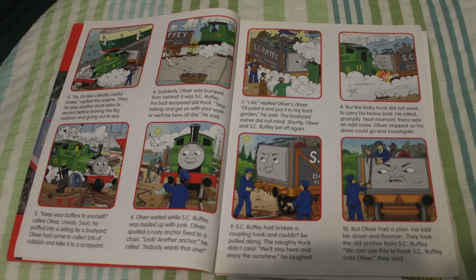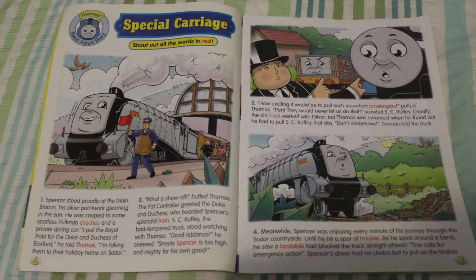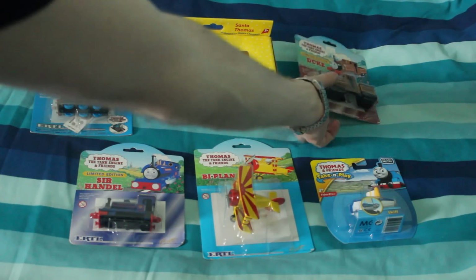Scruffy was mainly pulled by Oliver. Oliver's an engine that I quite like, as my middle name's Oliver, but he has been pulled by Thomas as well. The next one I move on to is Duke.